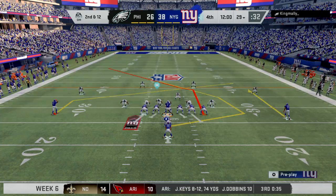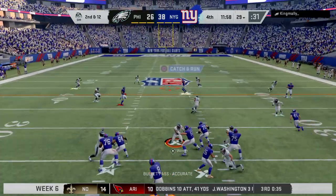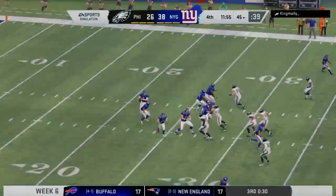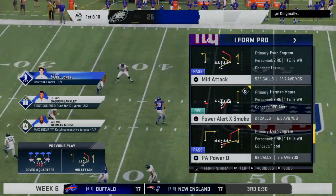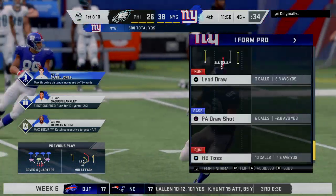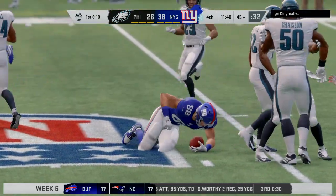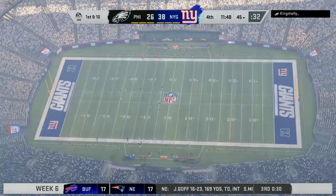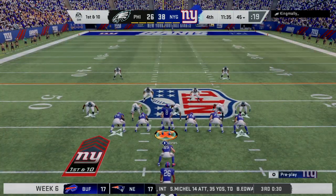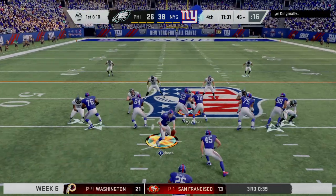On 2nd and 12, Jones. And he will find his big tight end over the middle. 17 yards and a giant 1st down. Another nice pickup through the air, and I think a lot of people might expect him to run the ball in this situation, Brandon, but with this lead, they're electing to throw the football. Swings, slants, quick outs, things that they consider safe. So after 2 first downs, they get another here. 1st and 10 at the 45.